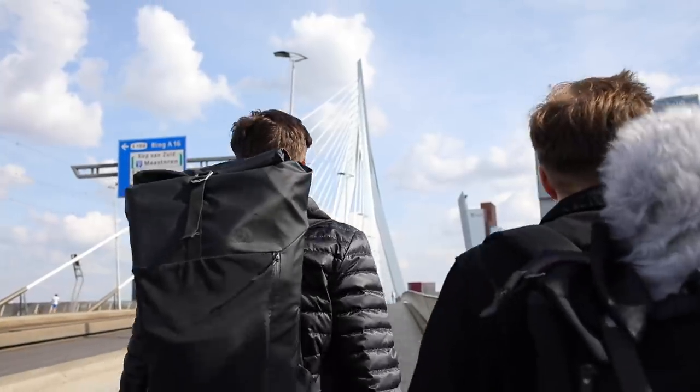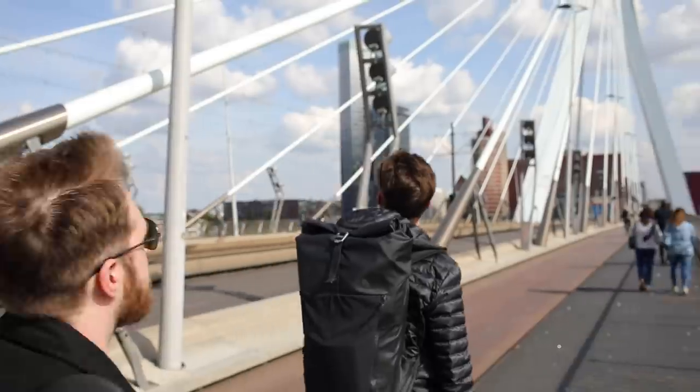Having found our kick drum, we headed off to see Animistic Beliefs in their studio. And on the way, we grabbed a sound from the iconic Erasmus Bridge.